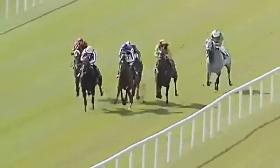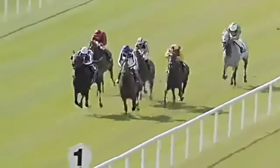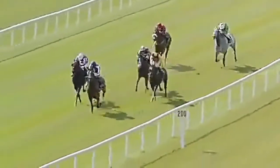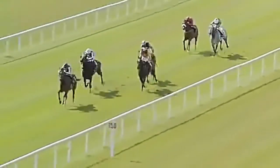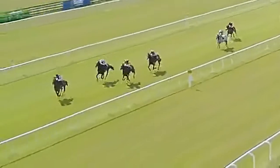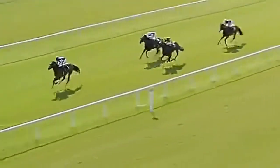Excelebration coming there towards the near side, followed by Cresultan, heading to the final furlong, and Excelebration comes to just head Windsor Palace, a couple of lengths to Cresultan, and racing inside the final furlong. Excelebration accelerates and goes right away as they run up towards the finish on his Irish racing debut.